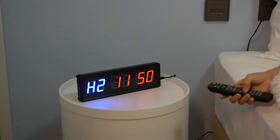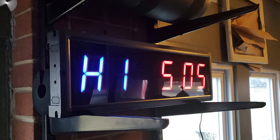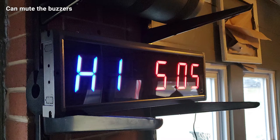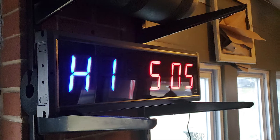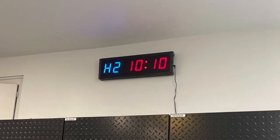Furthermore, this clock is available in several different sizes. You can opt for one of the smaller sizes if you plan on taking it to the park or to a CrossFit gym for open gym time. The only drawback to doing this is that you have to bring a remote control with you.